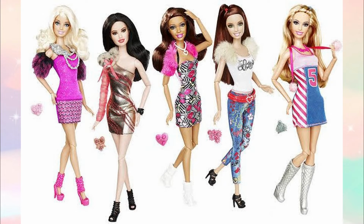The picture that I'm showing you now isn't really my favorite line of the fashionistas. I just searched for a random picture, but most of my favorite dolls are fashionistas, so yeah, they obviously had to be in there.